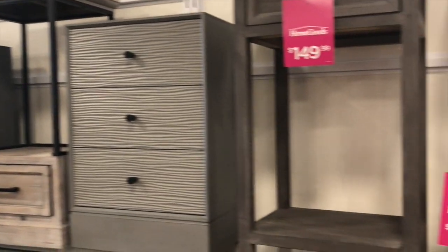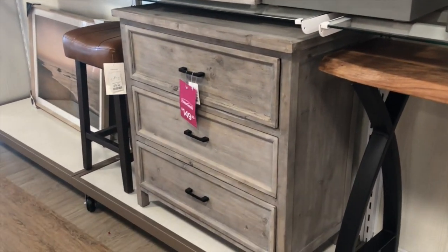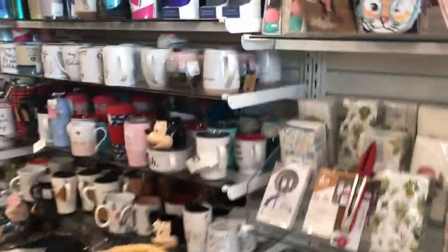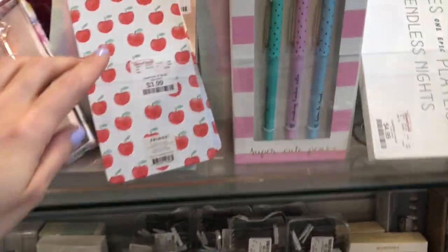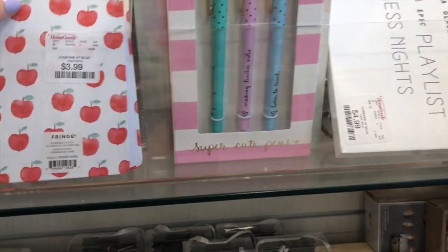A lot of gray furniture pieces. It's kind of dreary. This is pretty though. $149.99. Beautiful kind of gray toned wood. The creature in me wants this. But I will be leaving it behind.